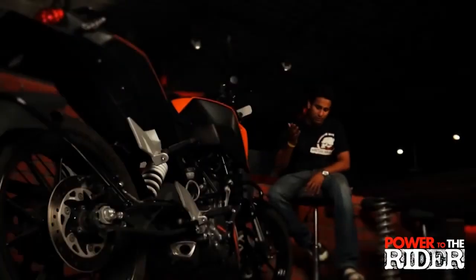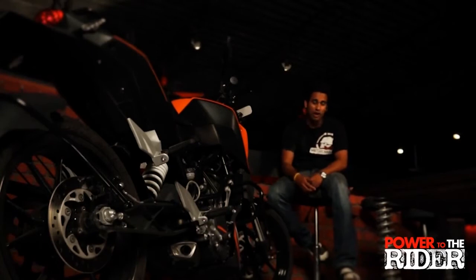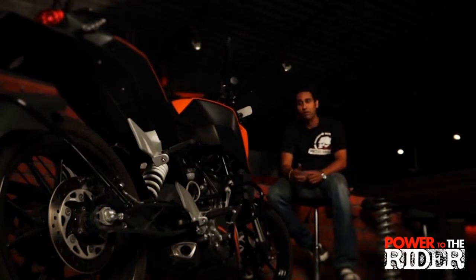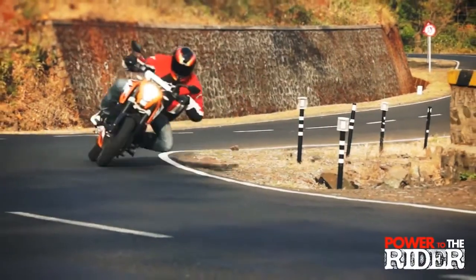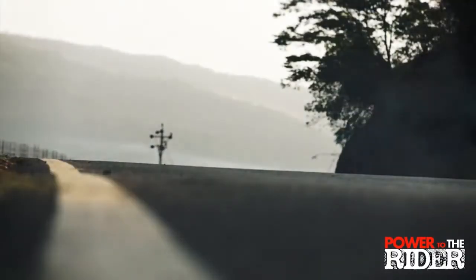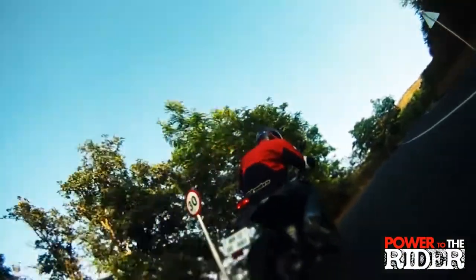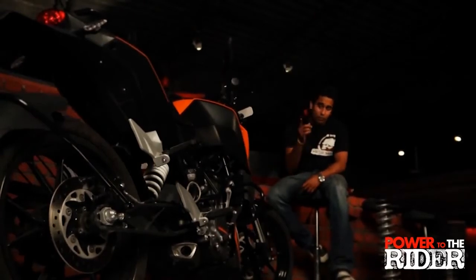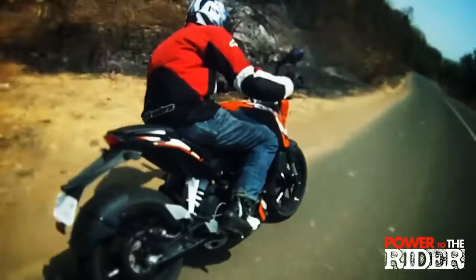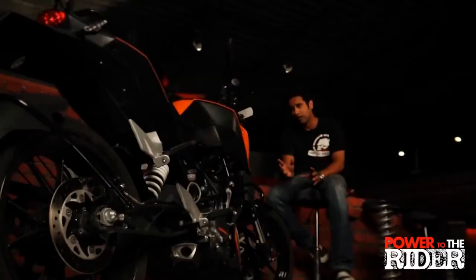That also has to do with the super sticky rubber on this bike. At the front you have a 110 by 70 tire, at the back you have a 150 by 60 radial tire, which offer excellent traction and stability. And for those of you who are into cornering, even you guys are in for a treat because the trellis frame on this bike provides exceptional feedback. That, compounded by the inverted forks and the directly linked monoshock suspension, ensure that you are poised no matter where you are in a corner and also under really hard braking.